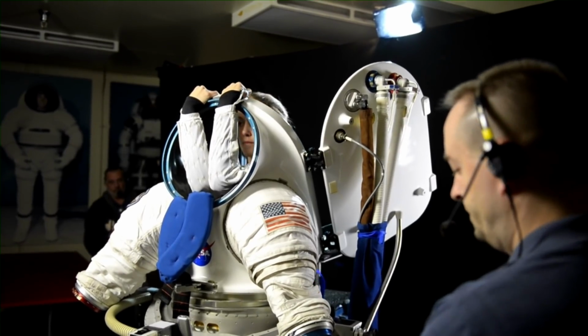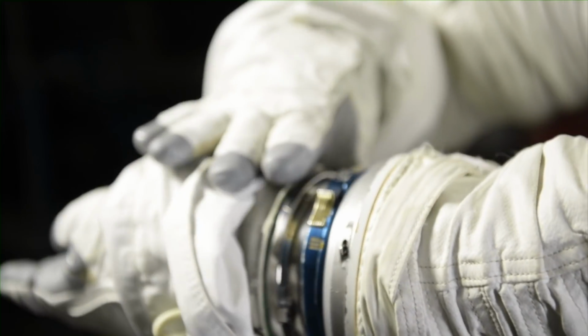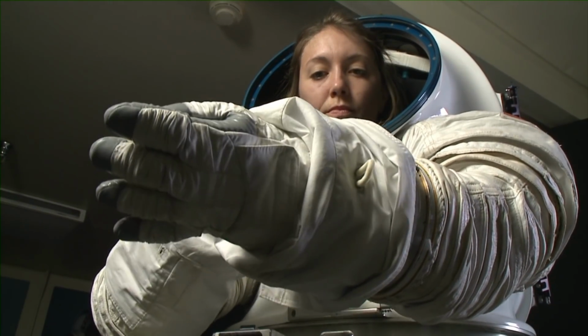And finally, NASA is working on a new generation suit to meet its future needs. Called the PXS for Prototype Exploration Suit, it also features a rear entry hatch. The PXS has a more advanced life support system and is lighter.